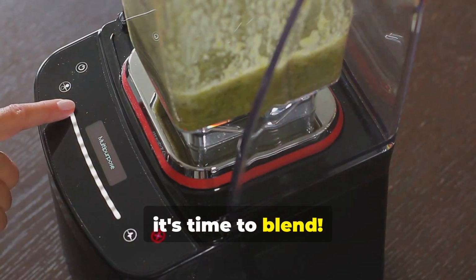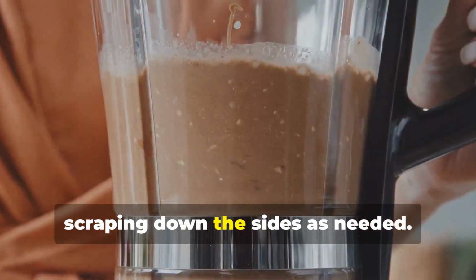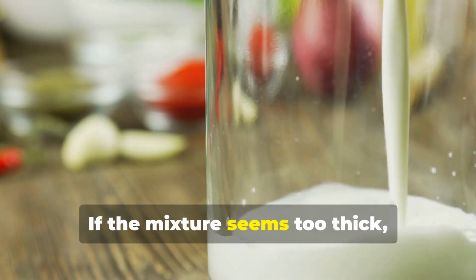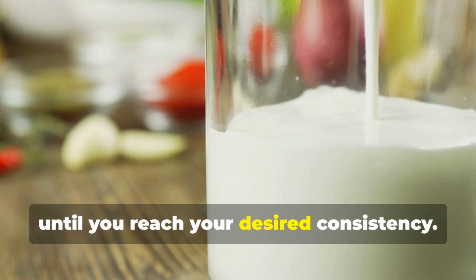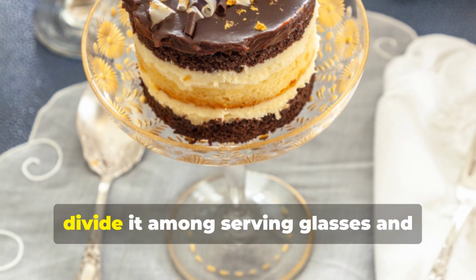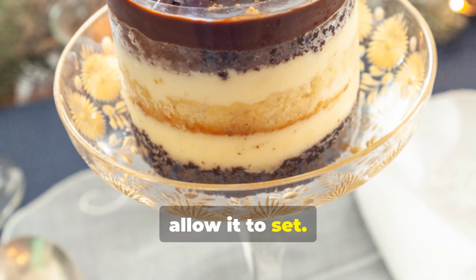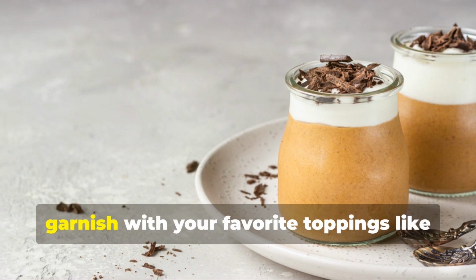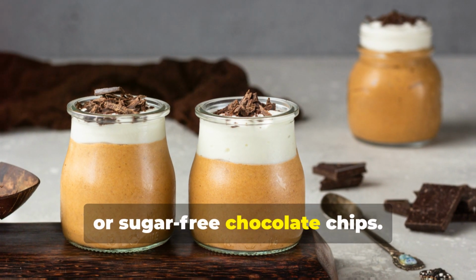Now it's time to blend. Blend the ingredients until completely smooth and creamy, scraping down the sides as needed. If the mixture seems too thick, add a tablespoon of almond milk at a time until you reach your desired consistency. Once the mousse is smooth and creamy, divide it among serving glasses and refrigerate for at least 30 minutes to allow it to set. Before serving, garnish with your favorite toppings like fresh berries, chopped nuts, or sugar-free chocolate chips.